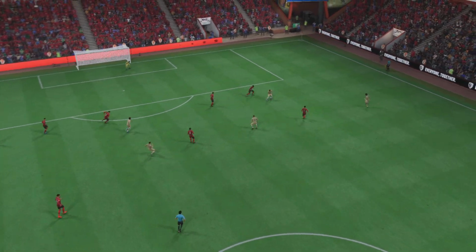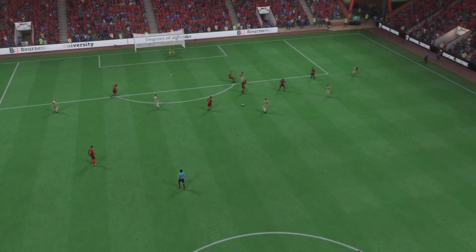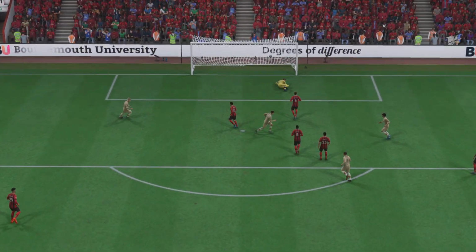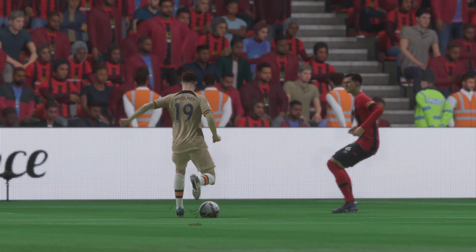Well, let's look at this again. To pick out this pass shows wonderful vision. It's inch perfect, and then the shot is emphatic. He strikes it with such power, the keeper has no time to react. What a good finish.